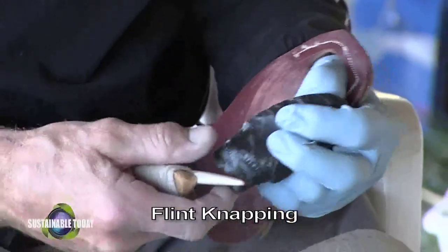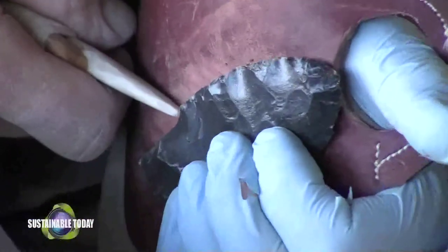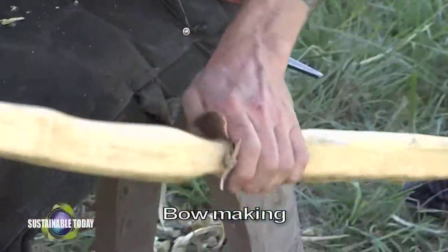Outside the Plankhouse, several craftsmen demonstrate the skills of the Chinook tribe, who used to fashion tools from their natural surroundings. Many of these skills are still practiced today.